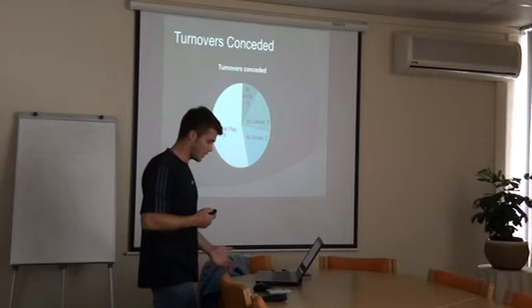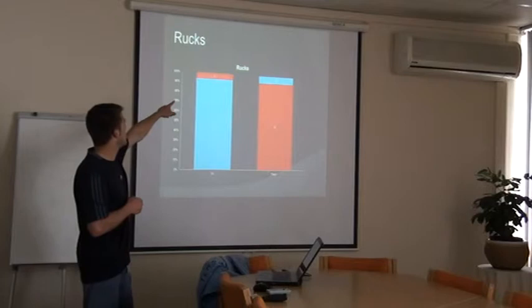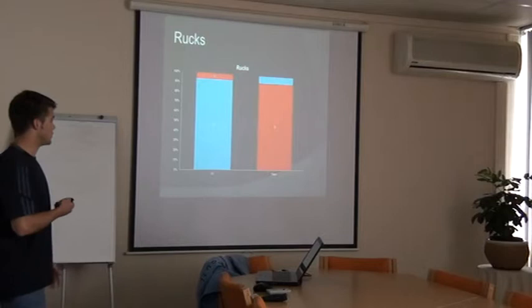Okay, this is looking at the rucks. Again, you'll see this won't correlate. Here we conceded one, and then there we've lost two at rucks. That's probably due to a penalty from our side that gave them possession. But overall, we secured 90, that's about 94% of our own rucks, which is really good.